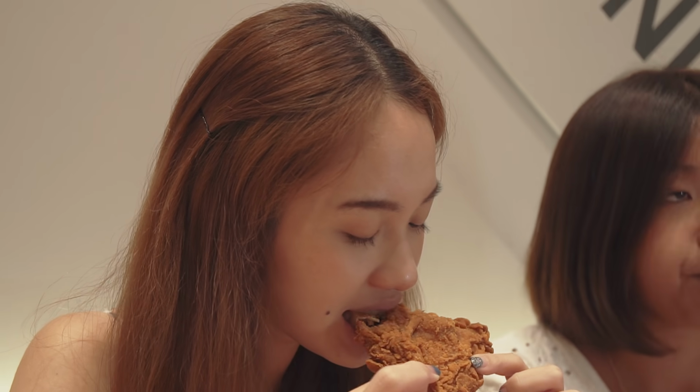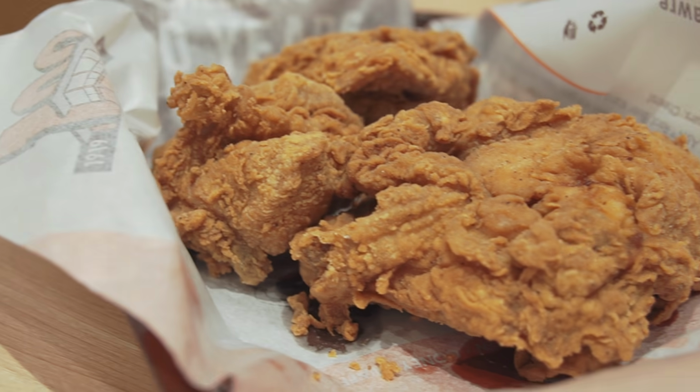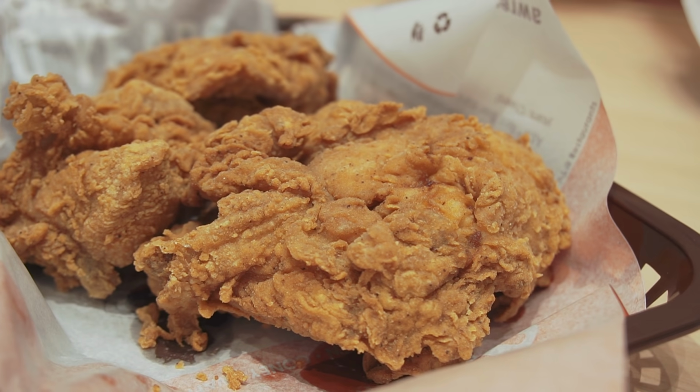Yeah. Give me some. It's really meaty. I thought it was gonna be full of batter because the batter looks thick. But when I open it and start biting it, the meat is just chunky. I think if you're a huge chicken fan, it's worth a try. Actually, A&W not bad.